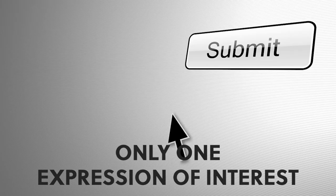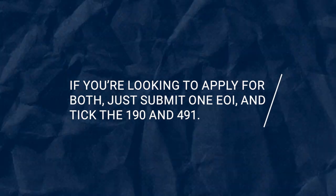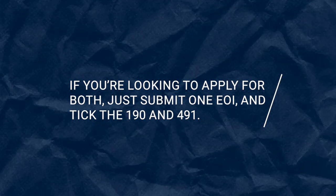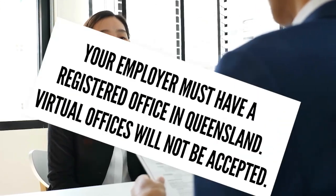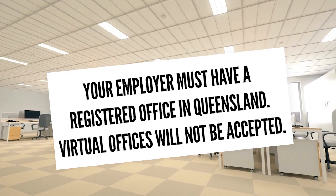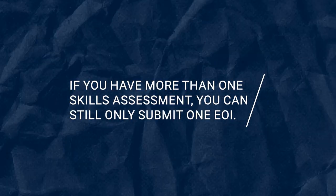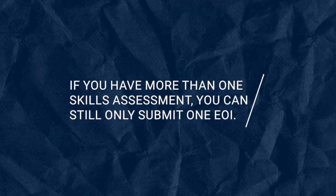I only want you to submit one expression of interest if you're eligible for the 190 and 491. So if you're looking to apply for both, just submit one expression of interest and tick the 190 and 491. The business that you work for, your employer, must have a registered office in Queensland. A virtual office will not be accepted. If you have more than one skills assessment, you can still only submit one EOI. So just pick the one that's closest to your nominated occupation and makes the most sense.